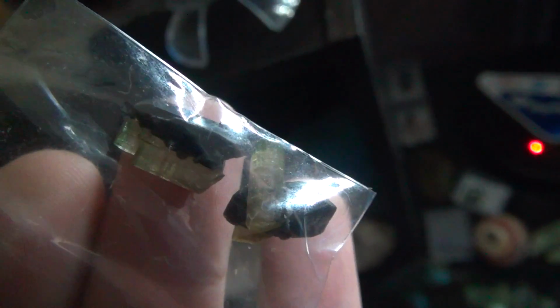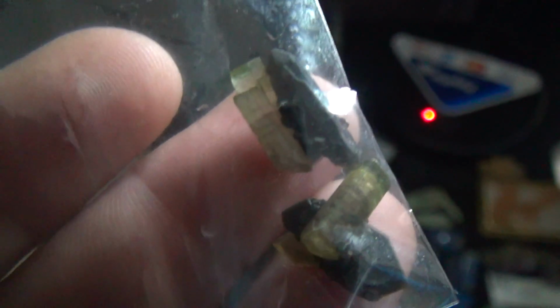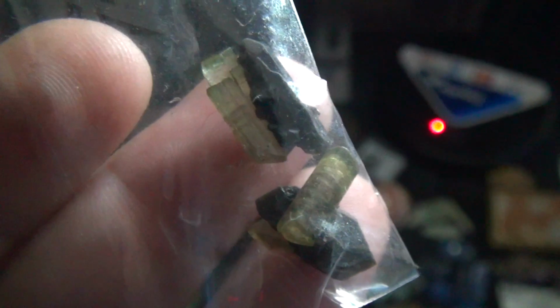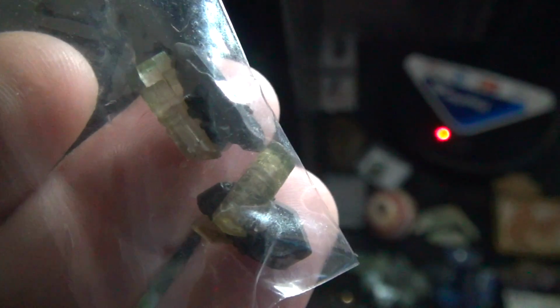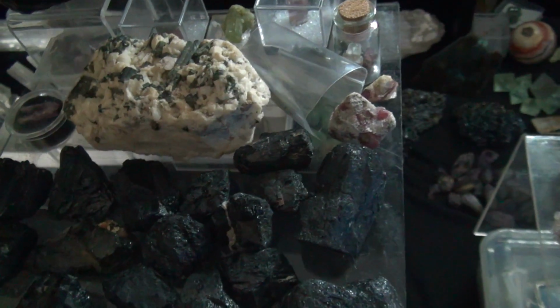So a terminated point is what you want. These are double terminated, which means they have the point on both sides. These are watermelon tourmalines that formed naturally on double terminated smoky quartz. It's the rarest of the rare. If you type in a Google search watermelon tourmaline on double terminated smoky quartz, a picture of these two rocks will show up. Not kidding you. Because from what I found, they're the only ones known in existence. So it's $500 for the set of those.